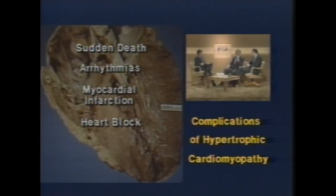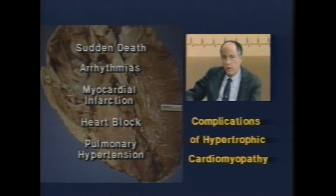Heart block, conduction disturbances may also occur. And we've seen some patients at autopsy who during life had a good deal of pulmonary hypertension. It's almost like mitral stenosis. Sometimes it's very difficult to get blood into that left ventricular cavity, and pulmonary venous pressures go up, and then pulmonary arterial pressures.